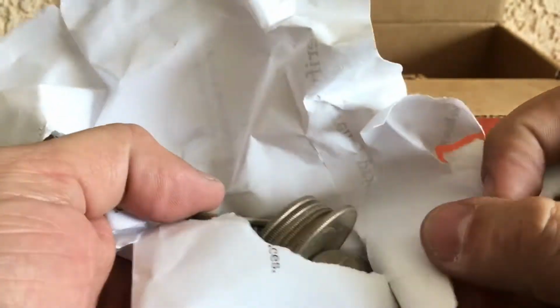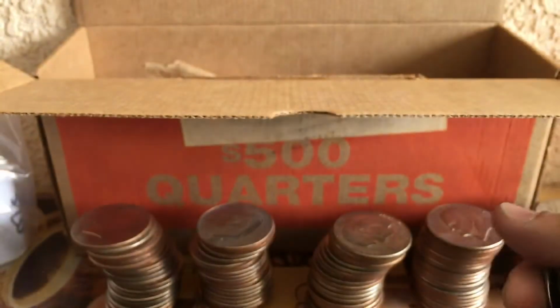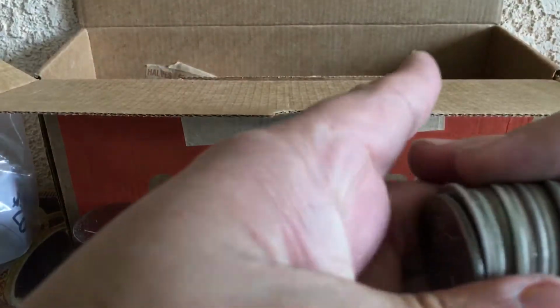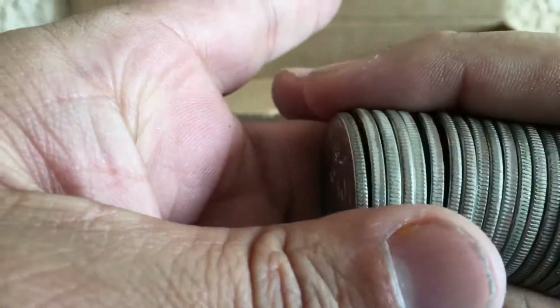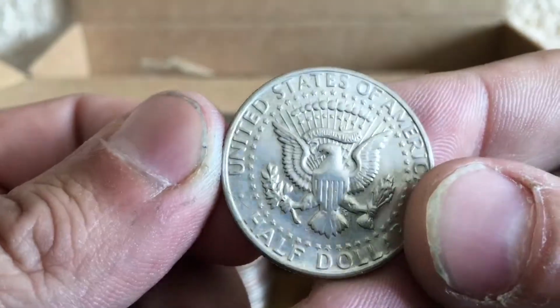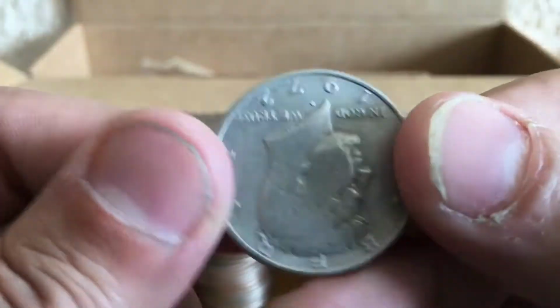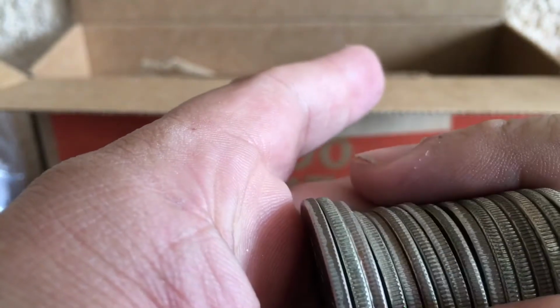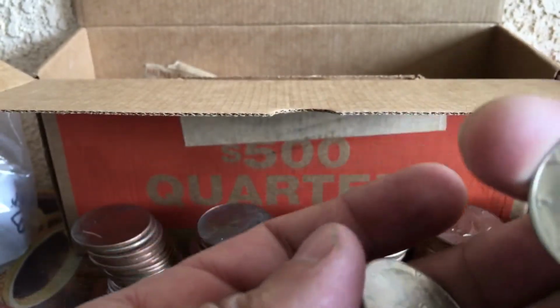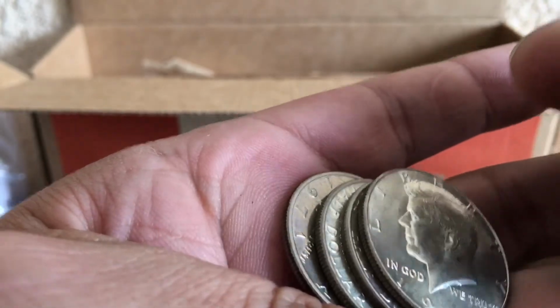Now we're getting to half dollars. And look. Silver. Look, they're all silver. What? No way, man. No way, dude. What? 72 silver planchet? Oh my. Another one? Dude. Oh my goodness. Wait. No, man, I can't believe it.